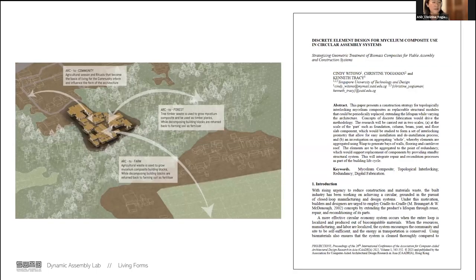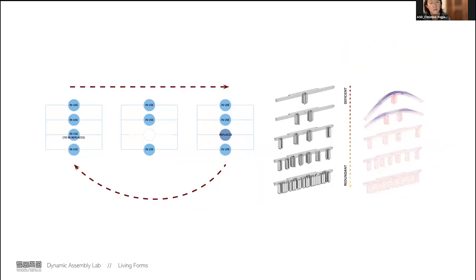So we have a group of students who are really interested in a very site-specific way to build, right? The idea that we could take things from the forest and have the community come and build something together, having the waste from the farm be part of the assets for materials for building. And we question how long, or how static, or how permanent certain building elements should be. So this idea of building not with efficiency, but with a kind of redundancy.